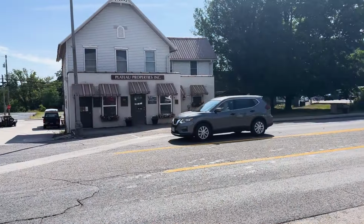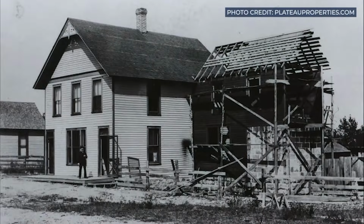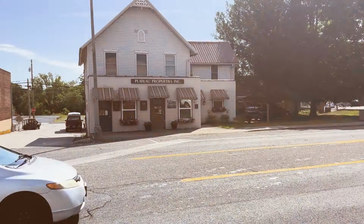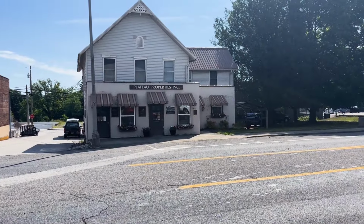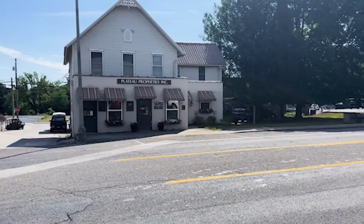Here's a good view of Plateau Properties. Plateau Properties is the oldest wooden building in town. We do the fourth grade tours every fall, and they love to go in Plateau Properties and see the big vault that's been there for over 100 years.